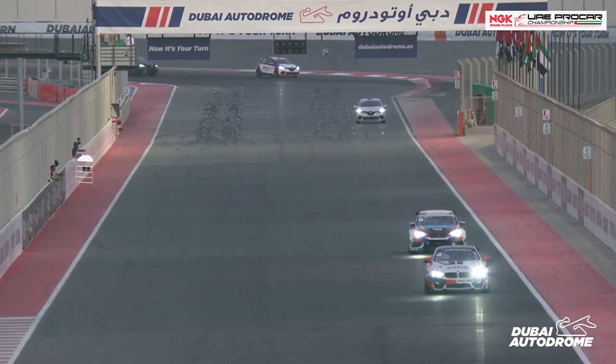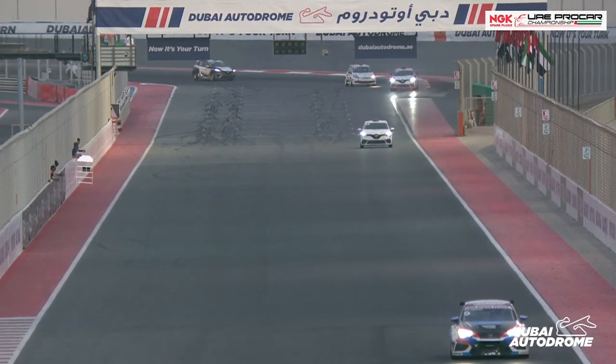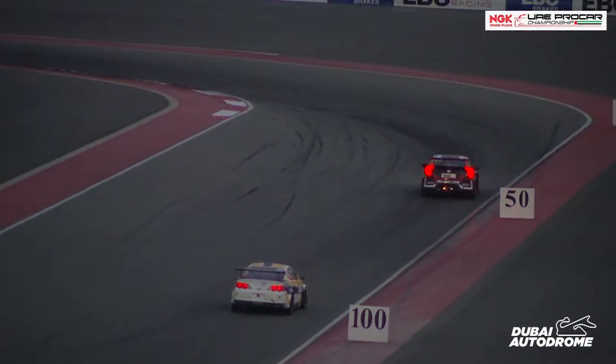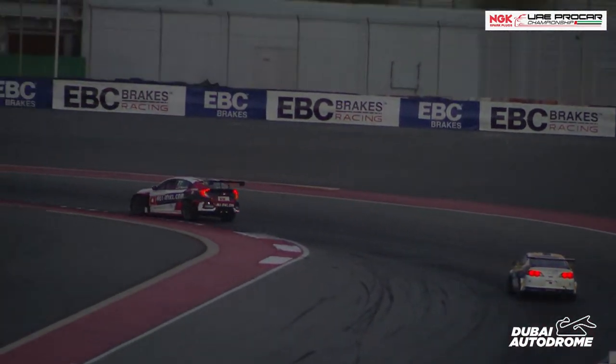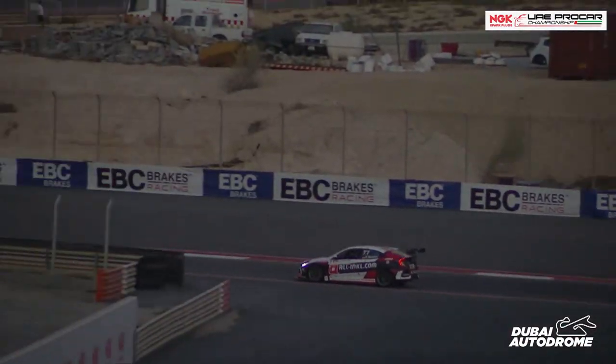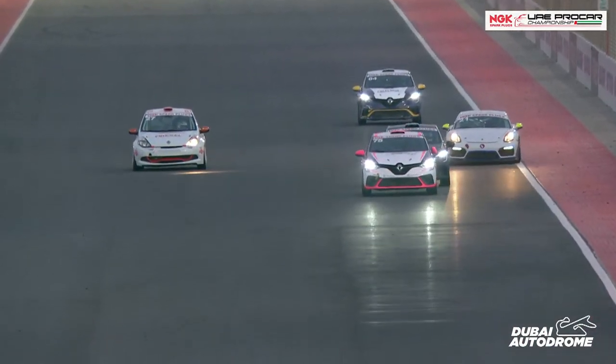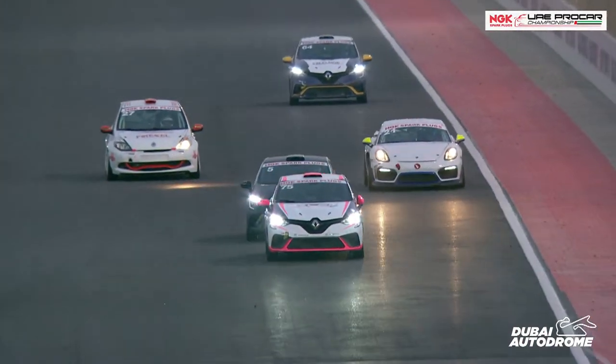Saif Alameri continues to lead by now 4.2 seconds, and that gap continues to extend as the track now gets darker and darker. There is Renny Munnik, and just behind him is Ricky Kumba, both leading in their respective classes as well. Now Renny Munnik has gone past Ricky Kumba to put him a lap down. However, the good news is for Ricky Kumba.